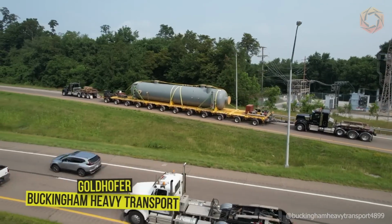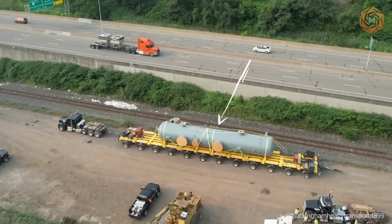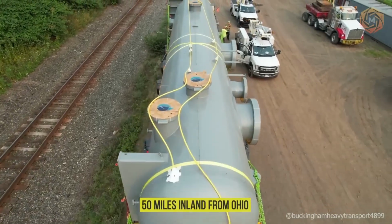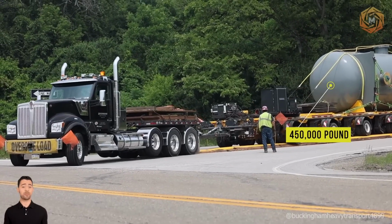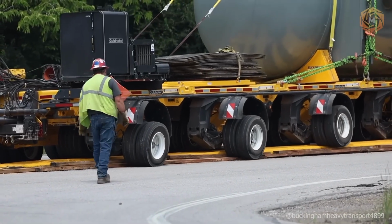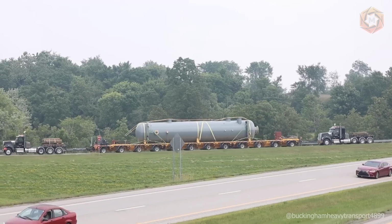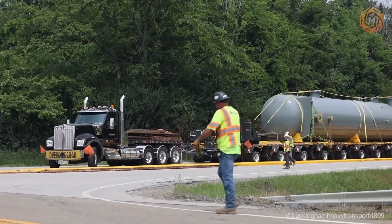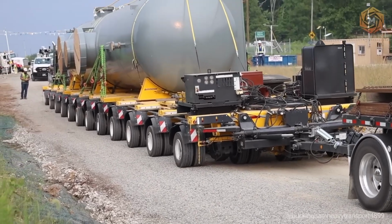Recently, a specialized vessel that regulates flows at the receiving end of oil and gas pipelines was successfully transported 50 miles inland from Ohio. A unique technology was used to transport this 450,000-pound behemoth, a 12-axle Goldhofer 2-lane train from Buckingham Heavy Transport. This solution allowed the weight to be evenly distributed and ensured that all necessary permits were obtained, which was key to safe and efficient transportation.